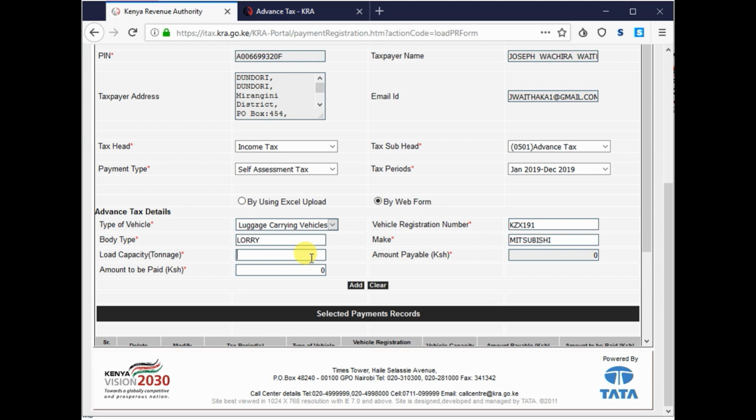Whatever that is. Then the tonnage. How many tons? Check your logbook. From your logbook, you're going to see all that. Let me assume this is 3 tons. So the moment I put 3 tons, it gives me 4,500.